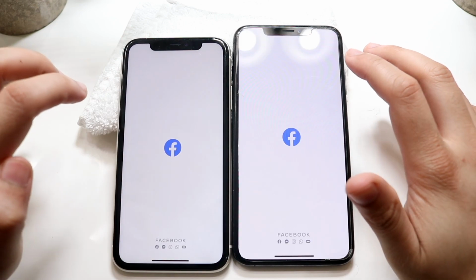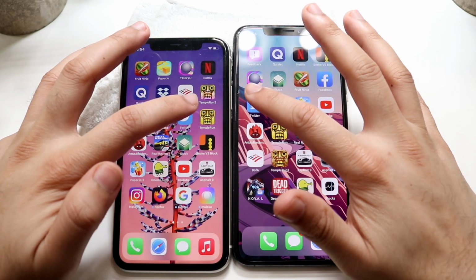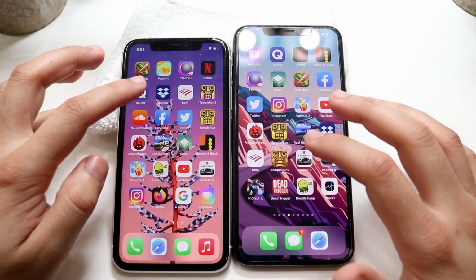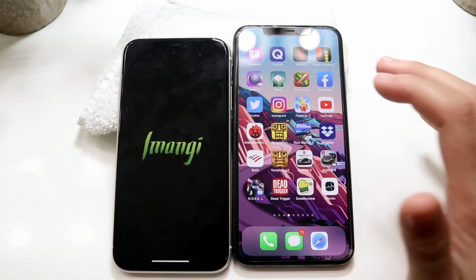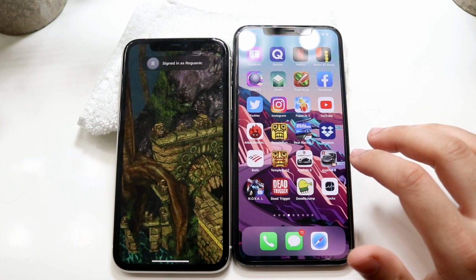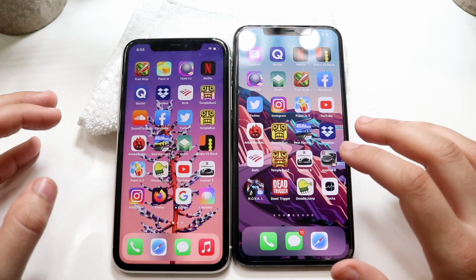Let's do Facebook. 3, 2, 1. And the XS Max I think was faster, but the iPhone 11 was logged into an account. Twitter, 3, 2, 1. iPhone 11 I think was the faster one there. Let's just see if the regular Temple Run works. 3, 2, 1. And again, the iPhone XS Max, I'm not really too sure what's going on. These games should theoretically be working on the XS Max, but it's a very strange glitch. I'm not really too sure what's going on there.